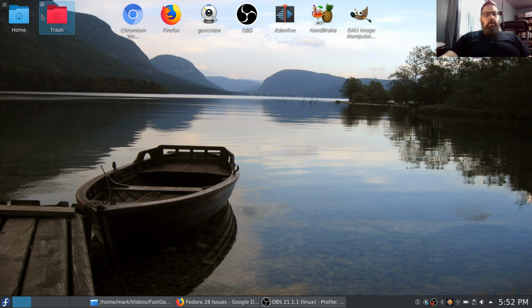But as you can see, I have a particular way that I like my icons set up. Home and trash are a part of the desktop by default. These ones I added. And I have my two browsers here, and then I have the process that I go through to create a video. I use GovC View to make alterations to the color and gamma and so on of my camera, and then I have OBS to actually shoot the video if it's going to be on this particular device, and then KDE Live to edit. Might use Handbrake later to convert a particular video that's a source video from another device, like a camera or a camcorder. Finally, I create my thumbnail, and I always have Terminal on the desktop just in case I need it.